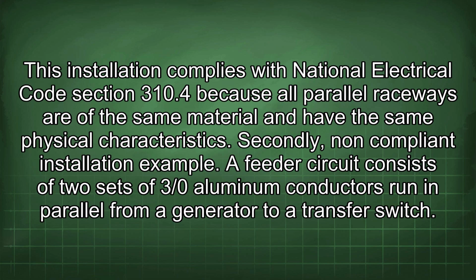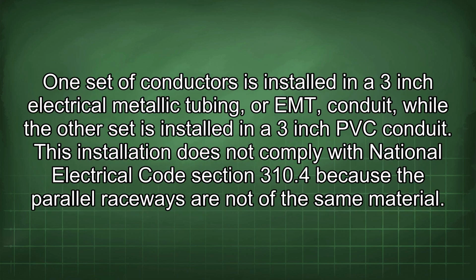Secondly, non-compliant installation example. A feeder circuit consists of 2 sets of 3/0 aluminum conductors run in parallel from a generator to a transfer switch. One set of conductors is installed in a 3-inch electrical metallic tubing, or EMT, conduit, while the other set is installed in a 3-inch PVC conduit.